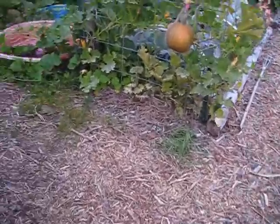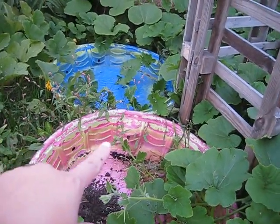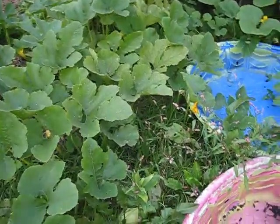Alright. And then we'll go out this way. We have 2 new additional containers I got from somebody. These will be used for potatoes next year or strawberries, either one. They grow well in here. And then this is another squash.